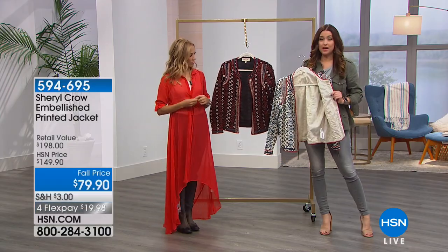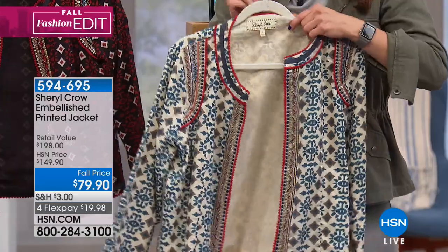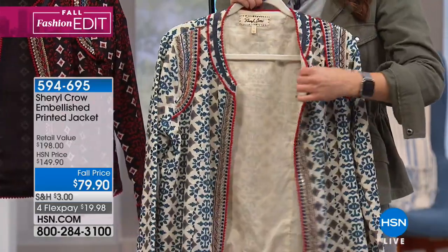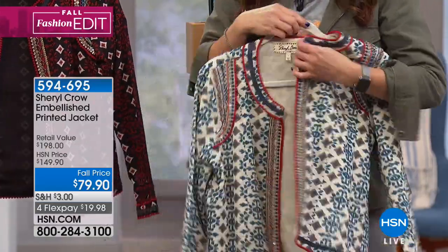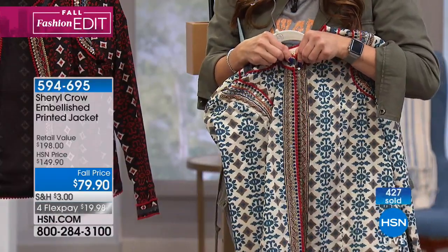Do we have any of the natural remaining? Okay, all right, about 50 of you can get the natural. So if you're on the line, we'd have this for you, but it is going to be your first to sell out. Let me show you, you do have a hook and eye closure right here.